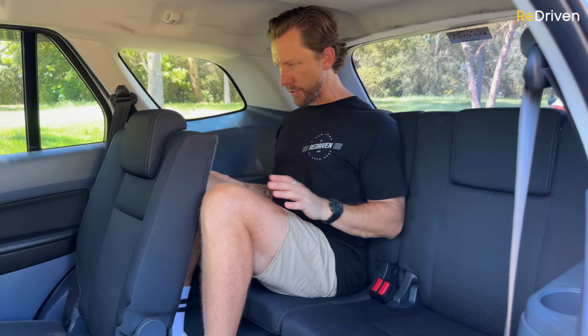And then in the third row, don't go expecting people mover levels of comfort back here. It is very cramped, plus the seats are incredibly upright, so you feel like you're sitting in textbook classroom position. Also, the windows are quite small, so it does feel quite claustrophobic back here. Wear and tear in this particular example, again, no surprises. Feels like no one's ever sat back here. And then practicality in the third row, you've got your own cup holders and your own air vents.